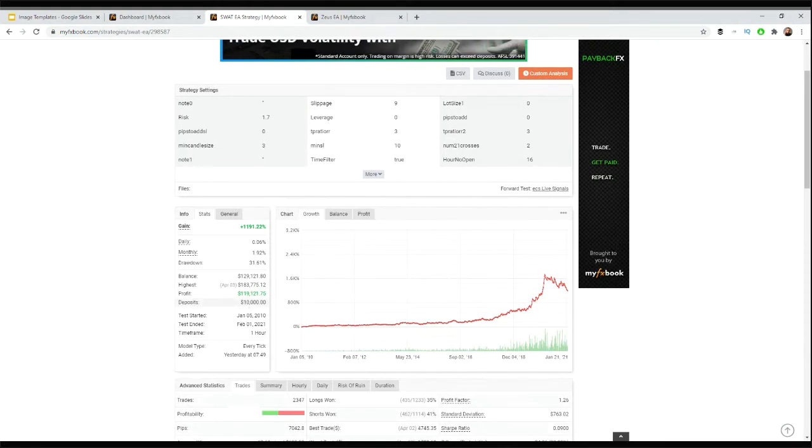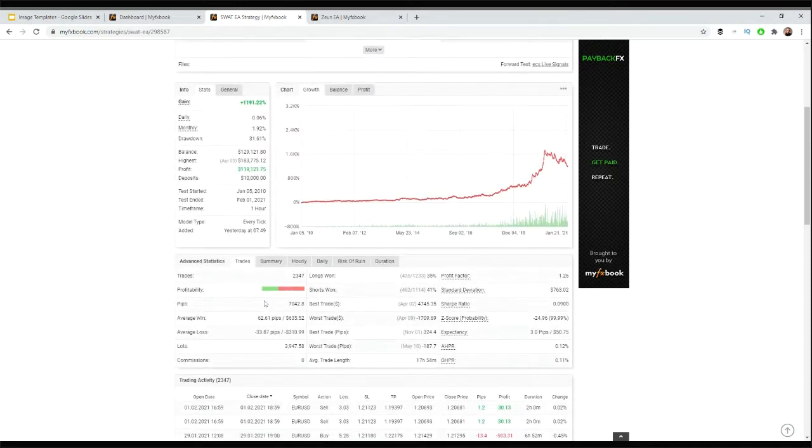And with that 1.7 risk per setup, the drawdown is about, as you can see, 31.6%. Now, these are not earth-shocking numbers, don't get me wrong.